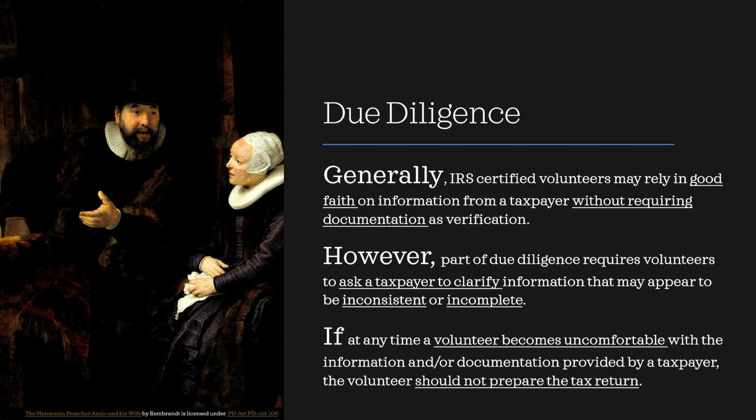Let's make it a conversation. However, if you get through this conversation and you are kind of cringing inside, like this does not seem right, something seems funny, you do not have to prepare this return. If you are wondering if it's just because you're new at this, you can always ask another preparer or another volunteer to come and have a look at this. What do you think? You can ask the site coordinator, but in the end, don't prepare a return that you don't feel comfortable with.